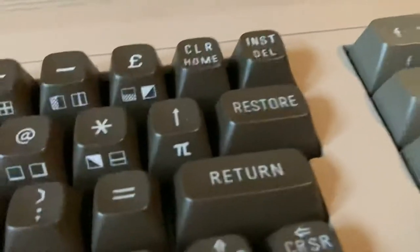So I've got it plugged into my monitor here, and then I think I've got my soundbar just behind it, which is connected to the monitor as well. So I'm just going to boot that up now. I've also got a USB stick plugged in.